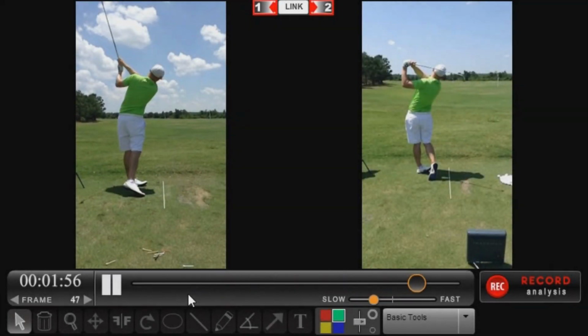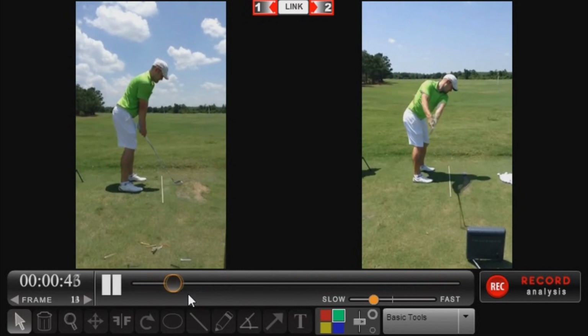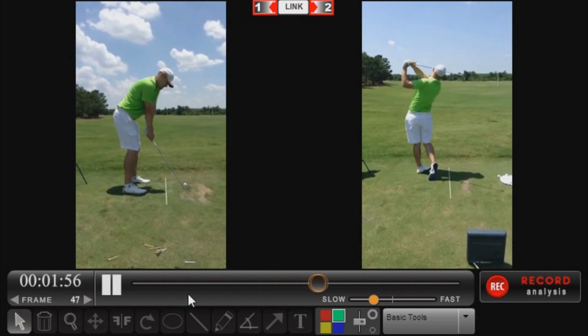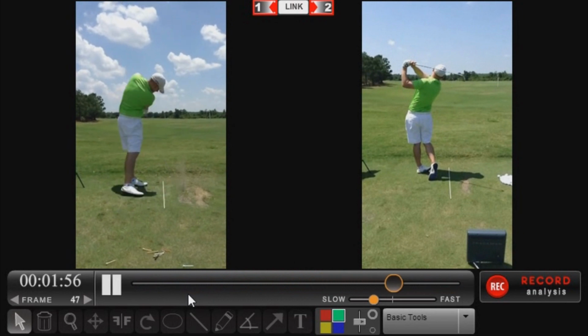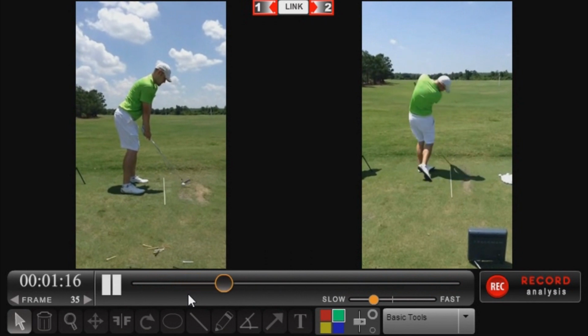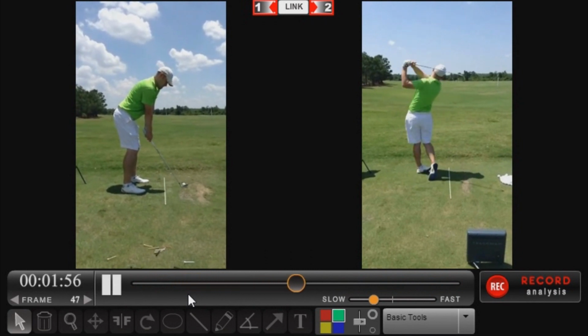where the Kevin of new is on the left-hand side of the screen and the Kevin of old is on the right-hand side of the screen. You can see where we were at the starting point, right to the end, where he was able to maintain his speed. He was able to get into a much better impact position with a little bit more lag, and in turn started to strike the golf ball really beautifully towards the end of the session.